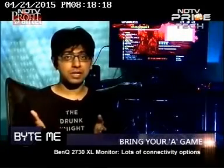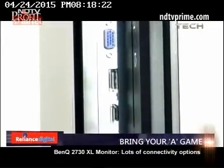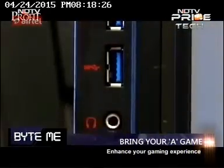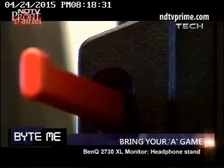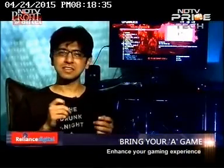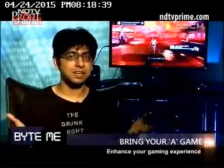resolution. Now, coming to the connectivity options, you have two HDMI inputs, one DVI input, you have a mini display port, you also have two USB 3.0 ports, a headphones jack and a microphone jack. You also have a little stand that comes out from the monitor, which makes it really easy for you to hang your headphones after a session of gaming. It's a very small touch, but it's really good considering it's just right there in front of you.